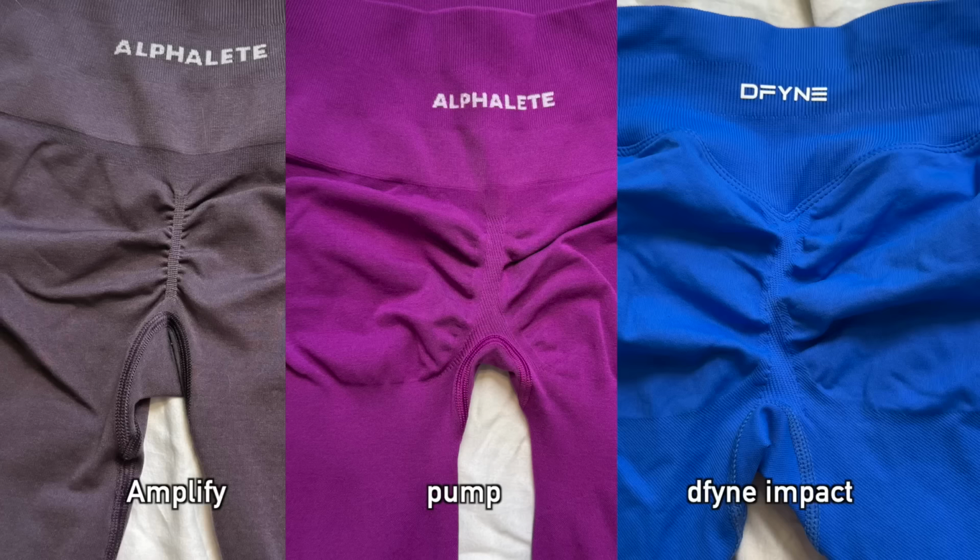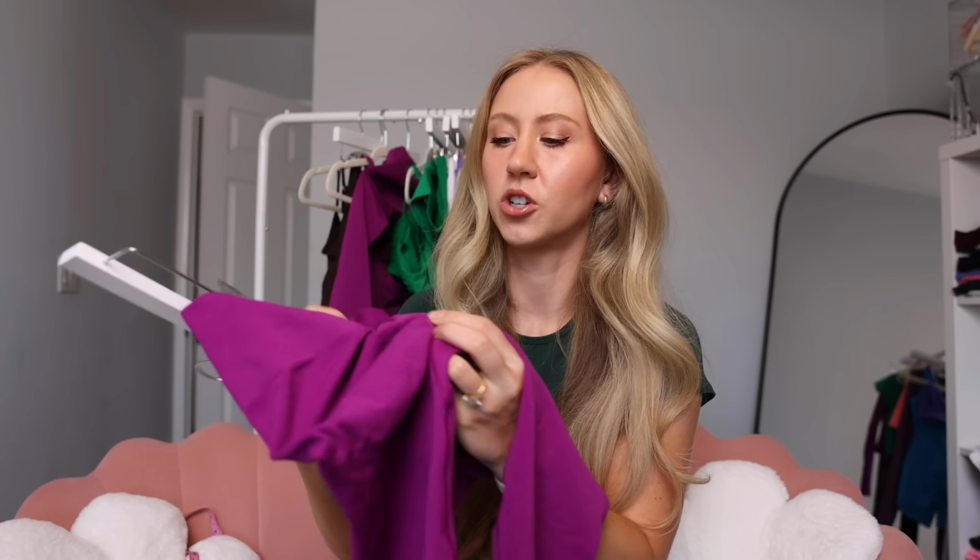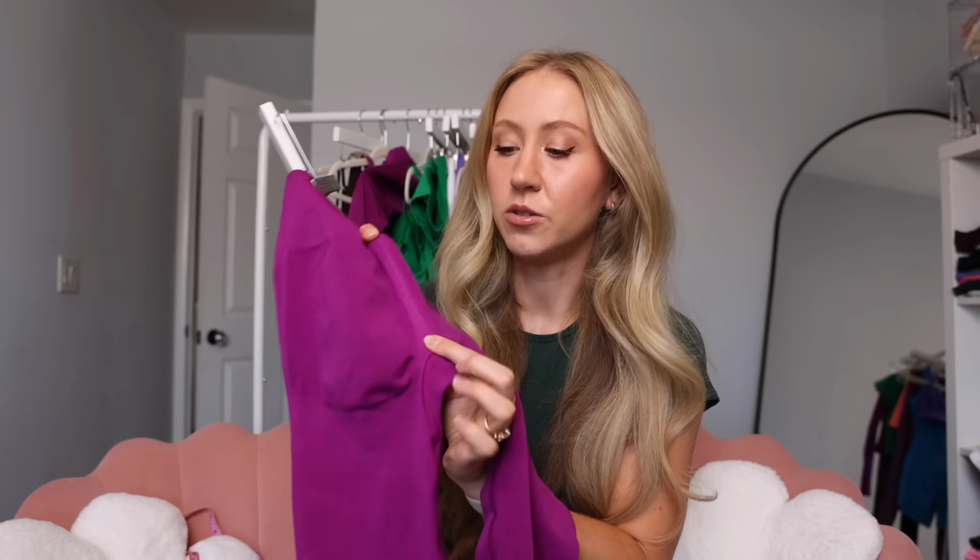I'll put some photos on the screen to compare this new, what they call the hourglass scrunch, to a dfyne scrunch, and then to the regular Amplify Revive, Amplify Contour scrunch. The traditional Amplify scrunch is almost like a little collection of seams. It's very thin. When they first came out with the Amplify, I'd say it was a little bit more delicate. I have never had any of my Amplify scrunches rip on me, so it was never an issue for me, but this is definitely a more durable scrunch that is also not going to stretch out.